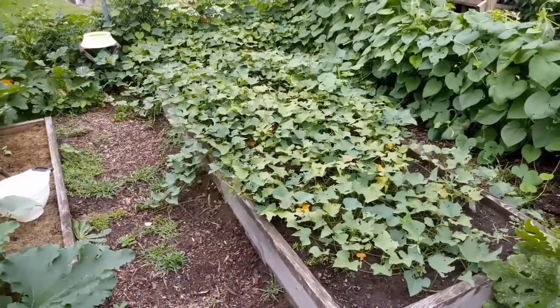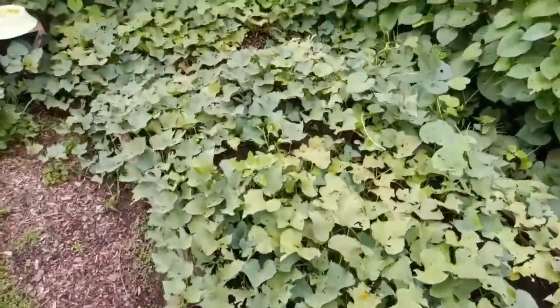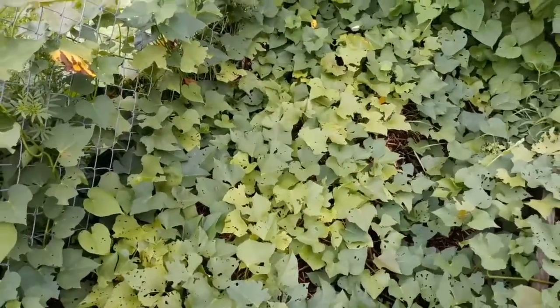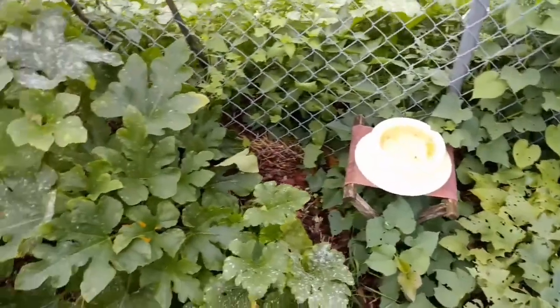The sweet potatoes are doing great. Remember, I'm going to be doing a comparison once the harvest is ready to go between the straw bale here and the raised bed here. So that should be fun.